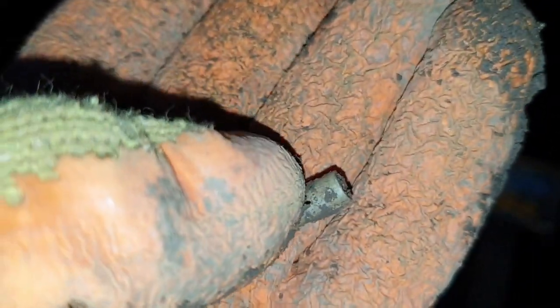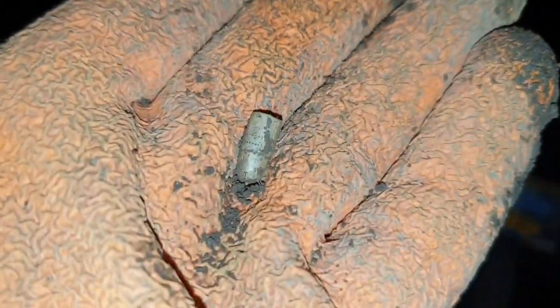So I don't think I really need to clean this one off. I am 99% sure that's a little .22 bullet again. Right, on to the next one. Again, slightly iffy signal when it was in the hole.